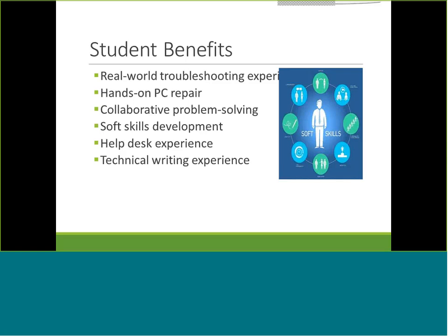They also learn how to problem solve. They get a lot of experience problem solving and also doing that in a collaborative setting. And that's something that's really important, being able to work with others and to solve problems.